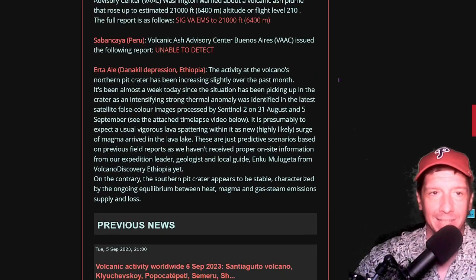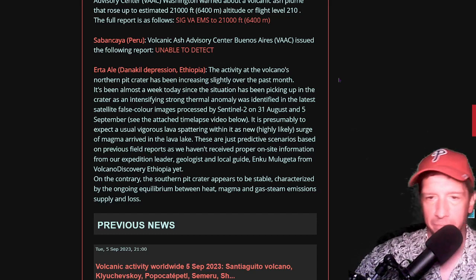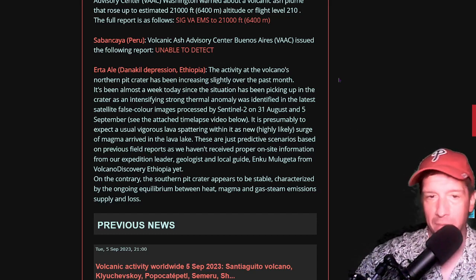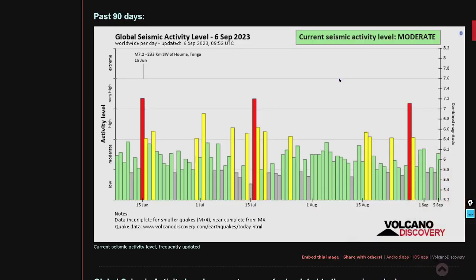Last but not least, Erta Ale. They thought it was going to start blowing up some lava fountains, but it really hasn't happened. It's just been kind of undulating. The pit crater appears to be stable, characterized by the ongoing equilibrium between heat, magma, and gas steam emissions, supply, and loss. Next, seismic activity.